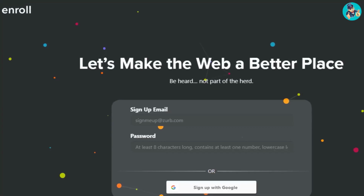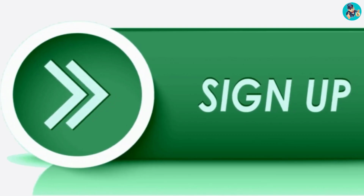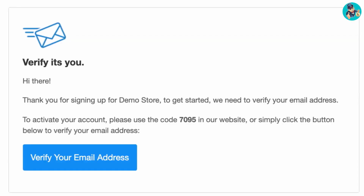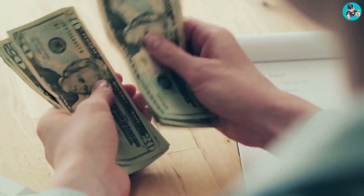First off, go to enrollapp.com. Once you're on the homepage, you'll see a green button that says Sign In. Click on it, and you'll be taken to a page where you can enter your email address and password. Once you've entered your information, check your email for a verification link. Click on the link, and you'll be able to start earning money from home.